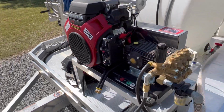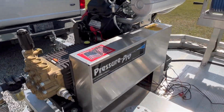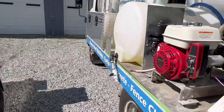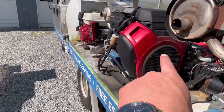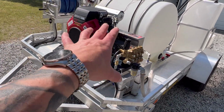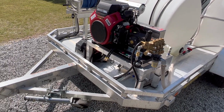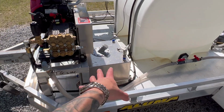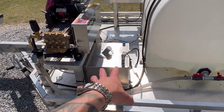And this is a Pressure Pro, I believe. So love Pressure Pro units. Haven't had any issues with this one right here. This is a GX630. Great unit, elevated, so that way I don't have to bend over anytime I'm starting it or doing maintenance on it. Underneath, they put me an aluminum fuel cell right here, so 8-gallon aluminum fuel cell.